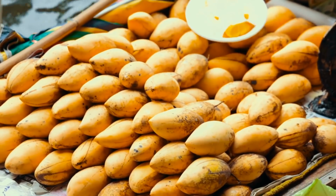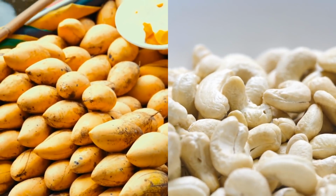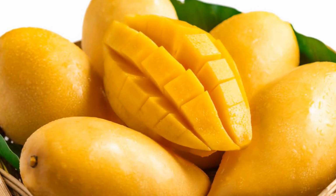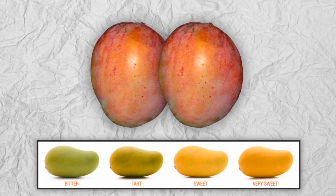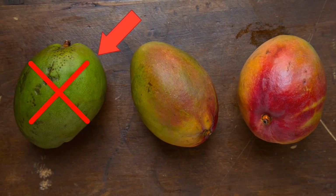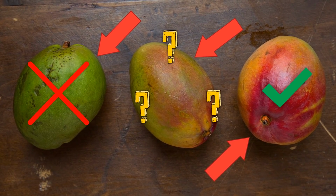Mango. Now this may sound nuts, but the mango is actually a relative of the cashew. With mangoes, color is key. The Altafo mango or honey mango is entirely yellow when ripe and should be an overall golden color. The Tommy Atkins variety is best when it has a bright red blush. The one on the left here is not ready yet, but the right one definitely is. And the middle choice is up to you.